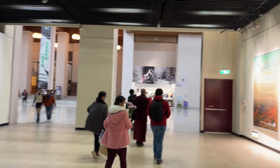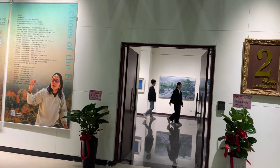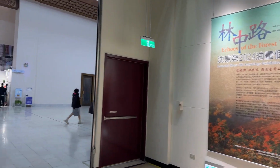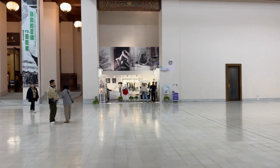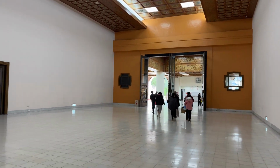This is the ground floor down here. So they have some more oil paintings over here. That's probably a moving gallery. And this is one way, so you can enter down here instead of going up the steps in the front.